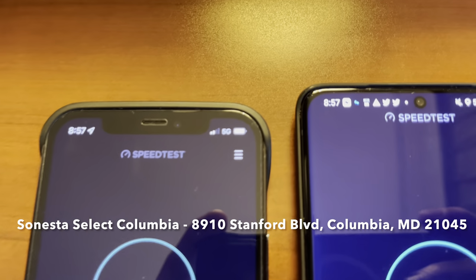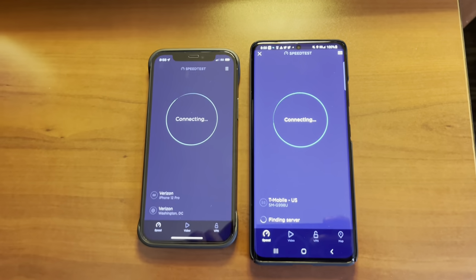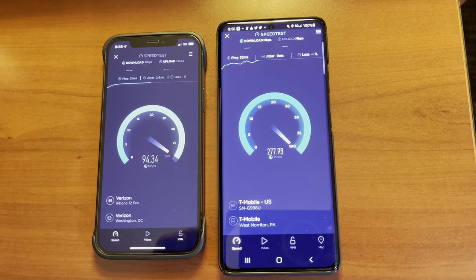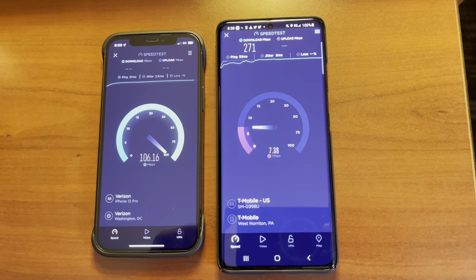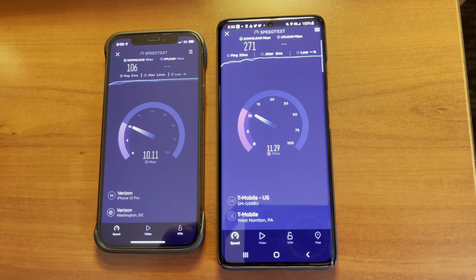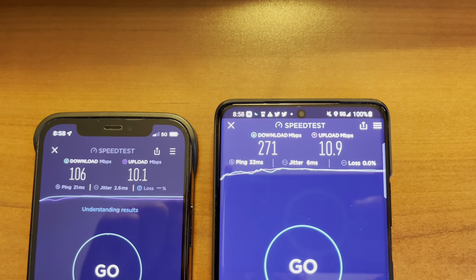All right, here we are at Sonesta Select in Columbia, Maryland. On the left, we have Verizon showing 5G. On the right, T-Mobile also showing 5G. Verizon coming in at 106 down, 10.1 up. T-Mobile 271 down, 10.9 up.